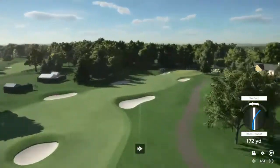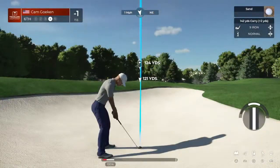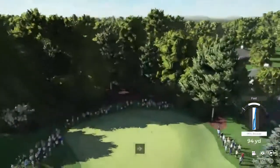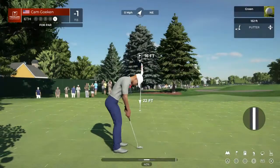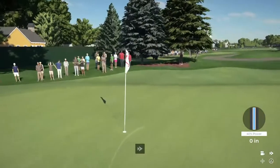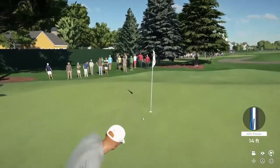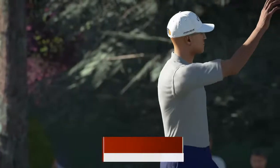Interesting choice of the driver here. Time now for the fourth shot. Three strokes off the lead. This putt is 16 feet to the hole. Oh, wonderful effort. Confirms the par.